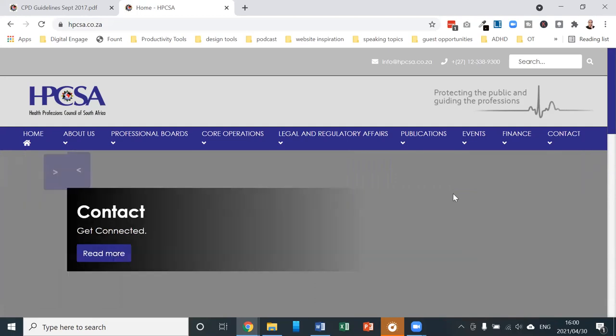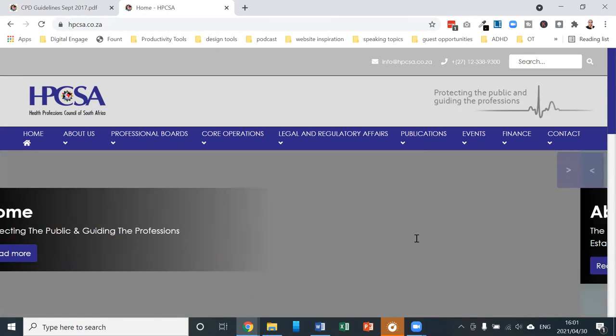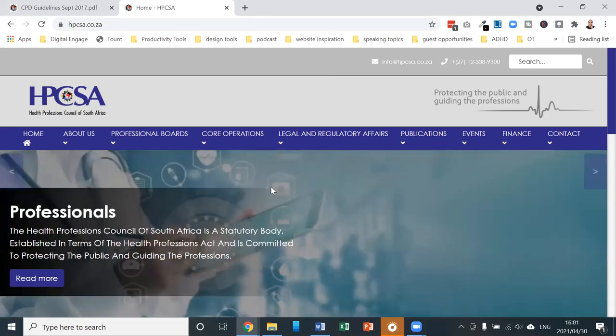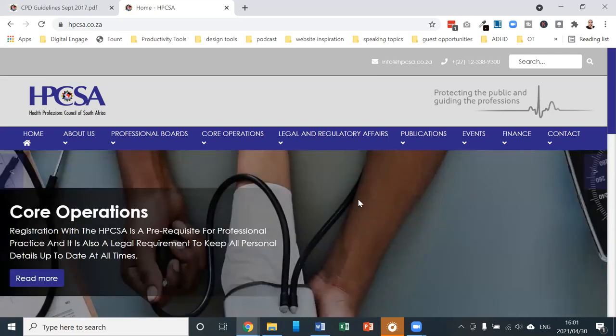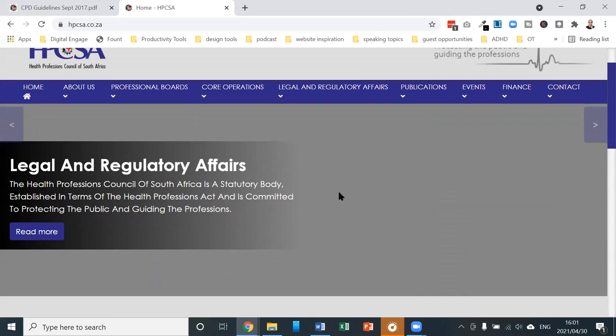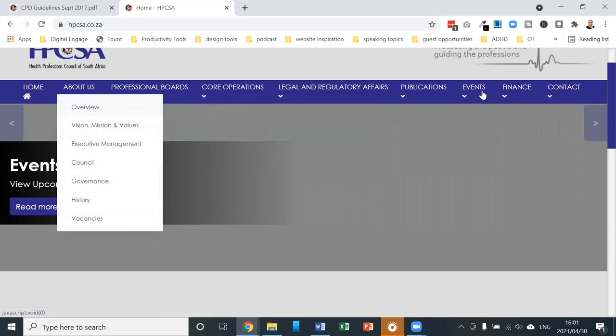So the problem with this is that the people who designed the website didn't really take into account what the user journey is and what people are predominantly using it for. And I think it is difficult because the HPCSA serves both the public and the practitioner, so there is lots of information they need to cover. What I would say is a quick change they can make to their website is to get rid of this slider. It's a pointless slider, and it's kind of redundant because it's just repeating everything that you can find up here in the menu bar.